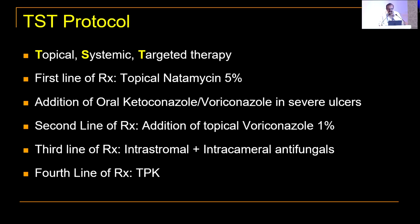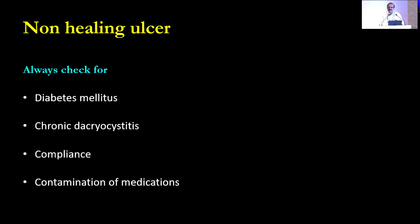Dr. Namrata Sharma has popularized this concept of the TST protocol, the topical systemic targeted therapy. For the first line, there is no doubt, you start with topical natamycin 5%, and in case it doesn't respond, you add systemic therapy in severe ulcers, and in the third line of treatment, intrastromal and intracameral, and the fourth line is TPK. But with all this, if the ulcers are not healing, always check for diabetes mellitus.